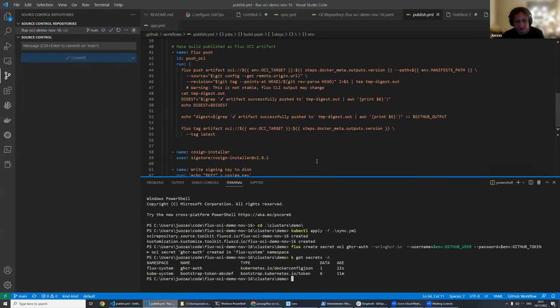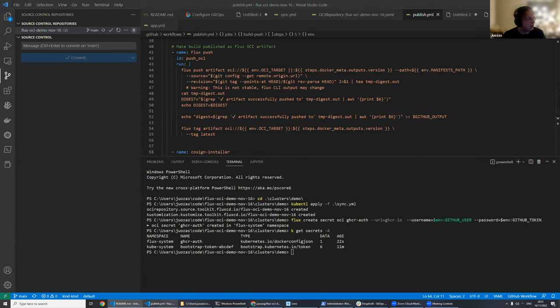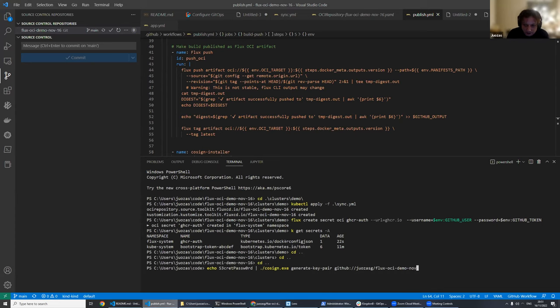And to do that is pretty simple. We're using OCI command line, and I'm just gonna run it right here. And I'm gonna go to a different folder here, and I'm gonna run this and demo November 16. So this is what we're gonna run. We're gonna pass a secret password, which you should do in a secure way. This is just for a demo, to Cosign runtime. And we're gonna tell it to generate key pairs, and we're gonna tell it to upload the key pairs to GitHub. So this is really all you need to do. It does the rest for you. We're gonna run this.